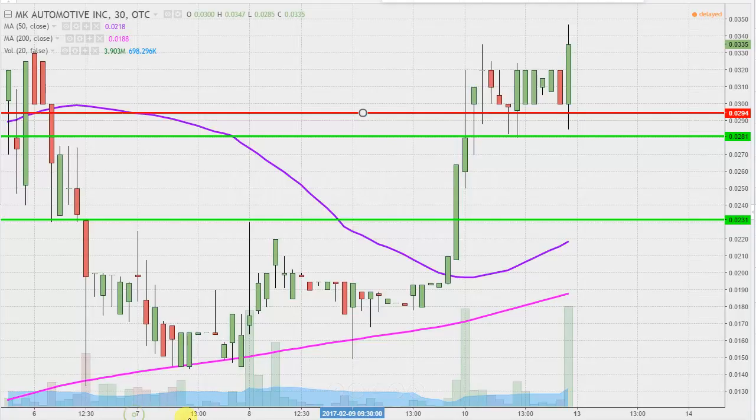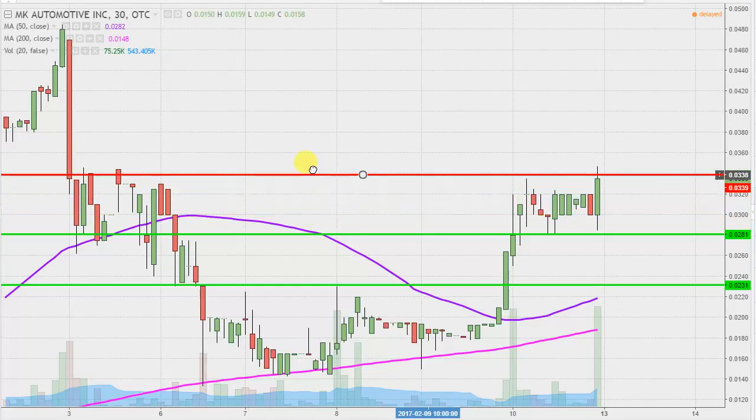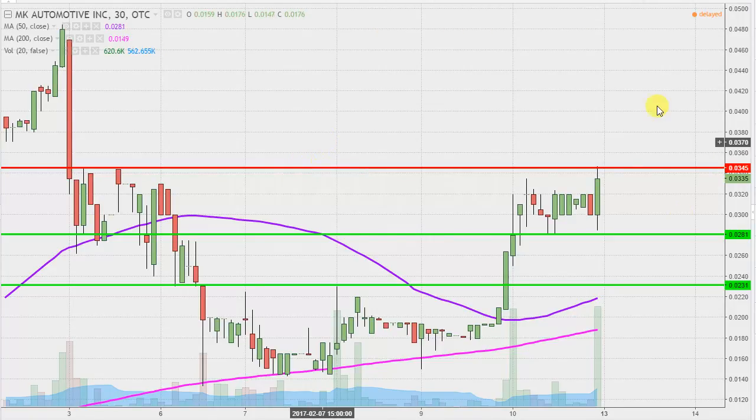For this, I'm going to scrunch up the chart here a little bit just to give us a little more perspective. And the first key level of resistance that stands out to me is right here at 0.0345, and that's almost essentially where the price got rejected from during that final 30 minutes, which makes good sense. Why do I say that makes good sense? Well, you look back through the history of the chart, you can see it knock down the price, and again, knock down the price.